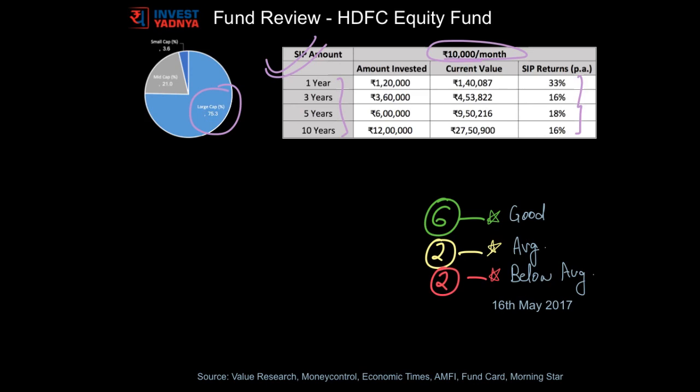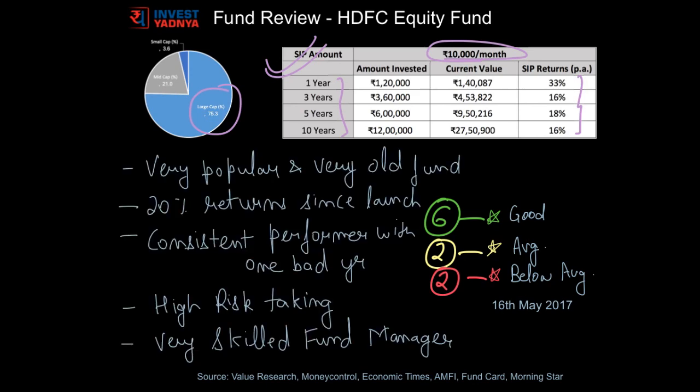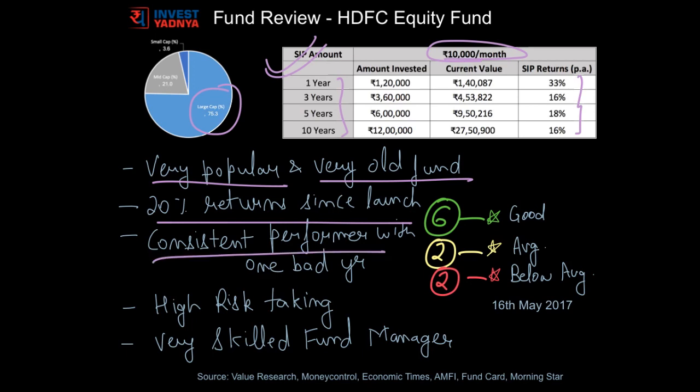To summarize, HDFC Equity Fund is a very popular and old multi-cap fund. The fund has given close to 20% per annum returns since launch and is managed by a celebrity fund manager, Prashant Jain. The fund has been a consistent performer with only 2015 as a bad performance year in the last 10 years. Currently, the fund is surely taking much higher risk than peers and big bets on few stocks, which raises red flags, but still we trust Prashant's methods and are ready to go for a ride with him.